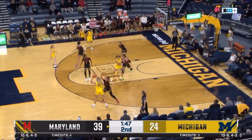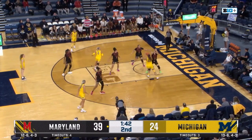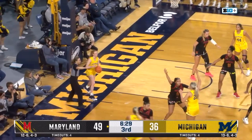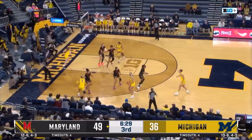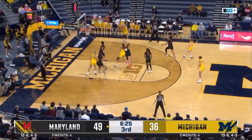Brown Turner did a nice job realizing she didn't have an open look under the basket and made the right read to get it to a shooter. Renee Alexander paid it off. Williams cuts in. Just so unfortunate for Michigan, but on the basketball side of things, Filia is the massive engine. She's the star offensive player for Michigan.